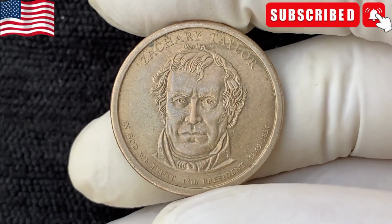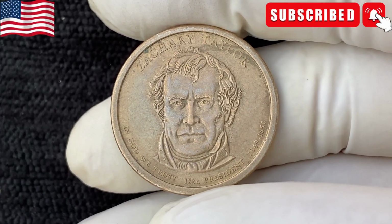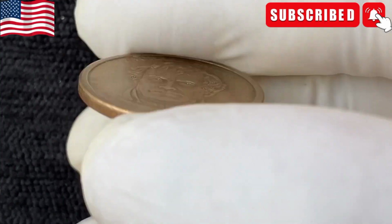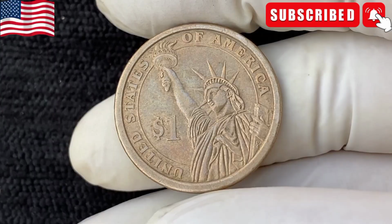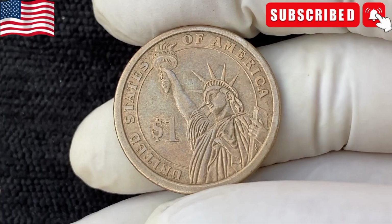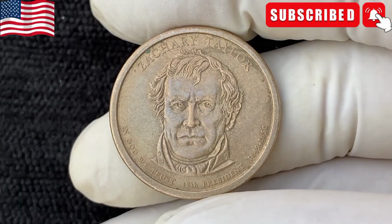The combination of these two powerful images, Zachary Taylor's portrait and the Statue of Liberty, makes this coin not just a collector's item, but a symbol of American history. It's a tribute to one of the country's leaders and the ideals that shaped the nation. But what makes the 2009 presidential gold $1 coin truly valuable?